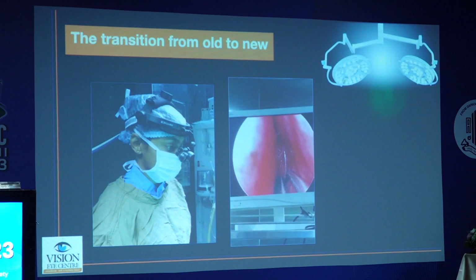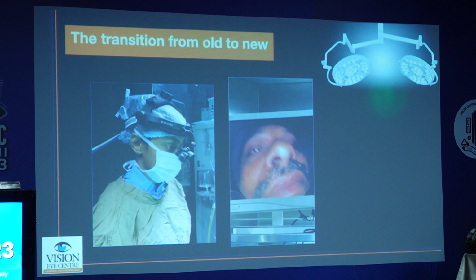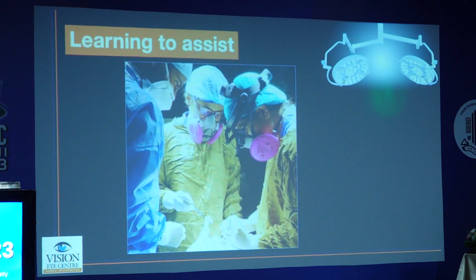Transitioning from old to new. So when you work with an older practitioner, you realize the things that they have not been exposed to recently. So whether it is transitioning from naked eye surgery to using an operating microscope to operate, most oculoplastic surgeons now are getting better mobility and visualization because they are using nice sleek loops which are very comfortable these days. And also shifting from performing external DCRs to endonasal endoscopic DCRs. These are things which you learn to become comfortable with the help of a fellowship.